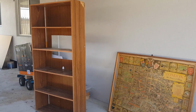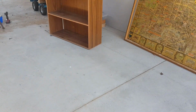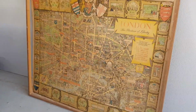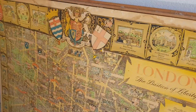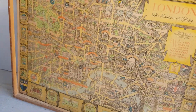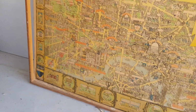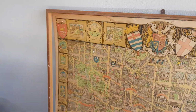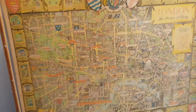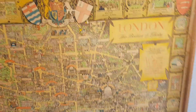Okay, I brought a couple of things home just to value add. Main reason is our carport is the largest flat area of concrete I've got to use at the moment. This vintage, probably 1960s or 70s, large framed map of London. It's a nice vintage piece. It's a little weathered, but it kind of adds to its appeal. It reminds me of when you used to make a treasure map at school and you'd spill cold tea on it and burn the edges just to make it look older. So this actually does look older.